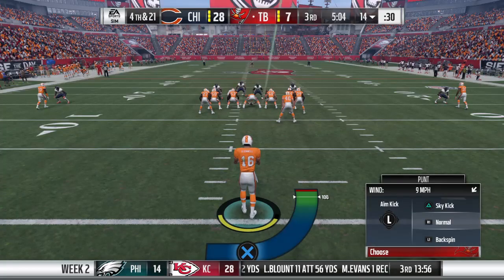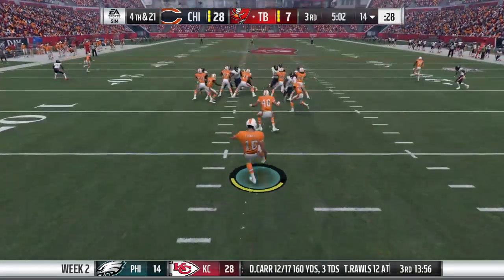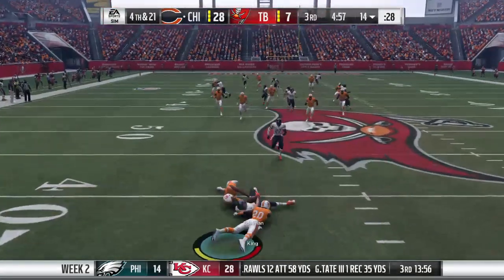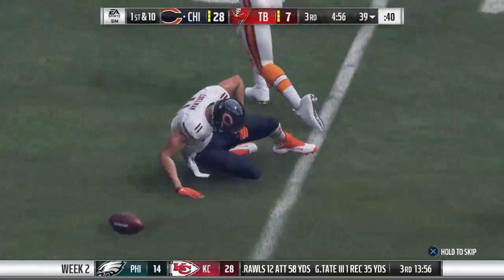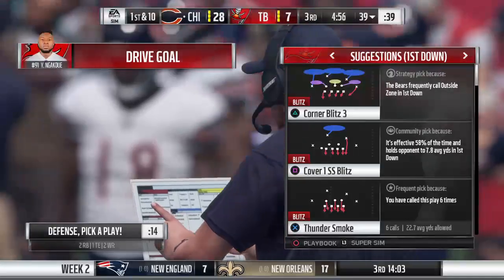An attempt at a deep ball there. They didn't get it. But, boy, they're going to need a few of those to actually hit in order to get back. They do have a little bit of time here still left in the contest. Now a hit and a loose football. But fortunately, he's able to recover his own fumble, or that could have been trouble. I know there's no magnet in the ball, but sometimes.